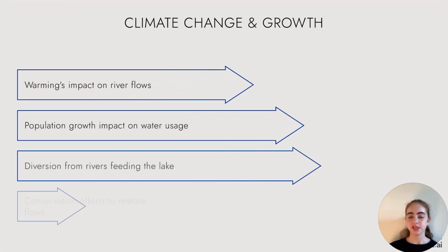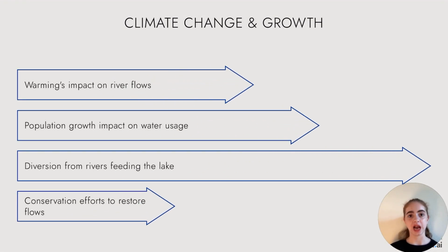I'm going to discuss some factors contributing to the lack of water in the Great Salt Lake. First of all, global warming has had a slight impact on the lake evaporating, therefore taking more water away from the lake. Population growth has had an impact on the water usage in the area, taking away more water from the reservoirs. More residents are taking up more water.